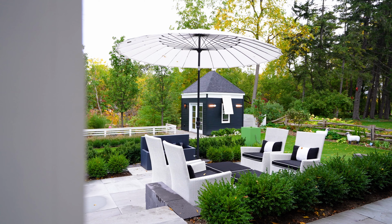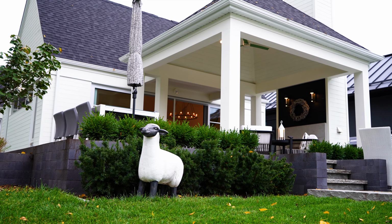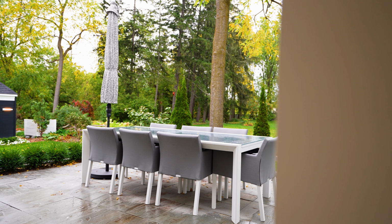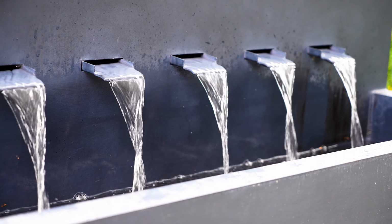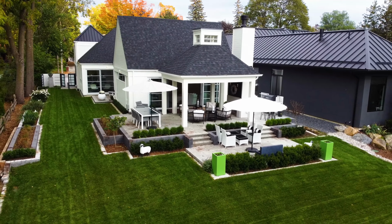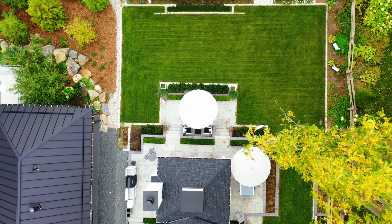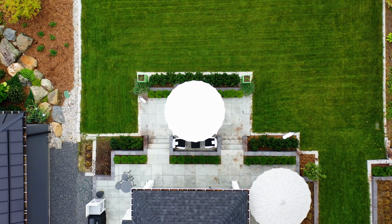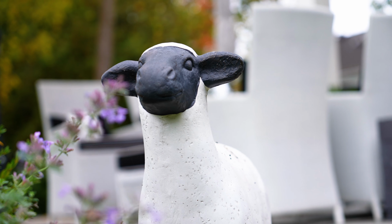And then the way the house lands with the back, because of the grading, we created a separate sunken terrace so that you still get these wonderful overviews to all parts of the garden. It is truly an amazing space to enjoy, and it has a playful personality as well, because we've introduced these sculptural sheep to be moved around on a daily basis to give it a playful feeling.